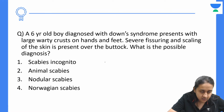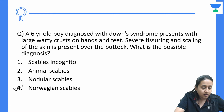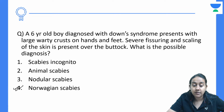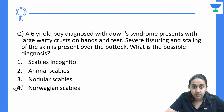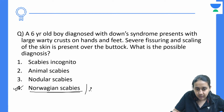Clear for us? Now this is a question with the answer Norwegian scabies. If you remember, we discussed that Norwegian scabies usually occurs in a patient with a mental disease. In these individuals, the sense of itching is lost. When there is no sense of itching, the scabies tend to proliferate in such a way that it forms a very crusted form of scabies, which is known as Norwegian, also known as crusted scabies.